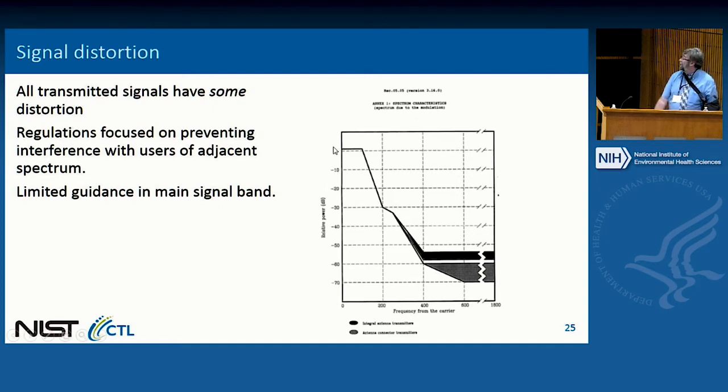So the type of standards, communication standards, they say you can have your signal that you want within the band up to here. By the time we get maybe 100 kilohertz outside of the band of interest, we have to be a factor of 1,000 down below that. And then we get a little bit farther out, we've got to be at least a factor of 10,000 to 100,000 below that center signal. So we just looked at a few characteristics.